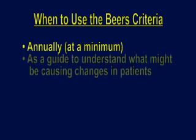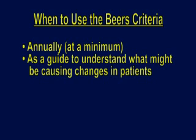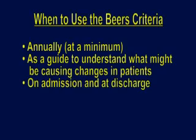The Beers criteria should be done at least annually, anytime there's a problem. They can be used as a guide anytime you see a change in mental or physical functioning, and in the hospital they should be done at admission and then again at discharge.